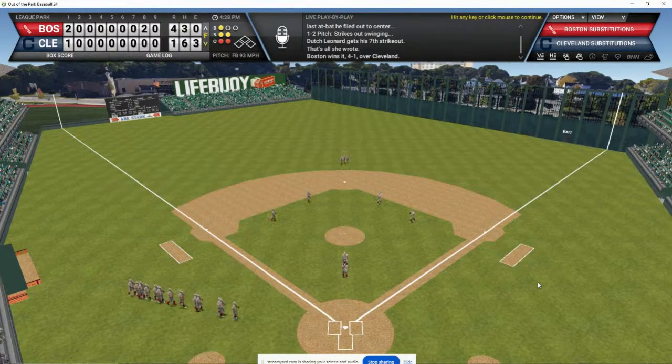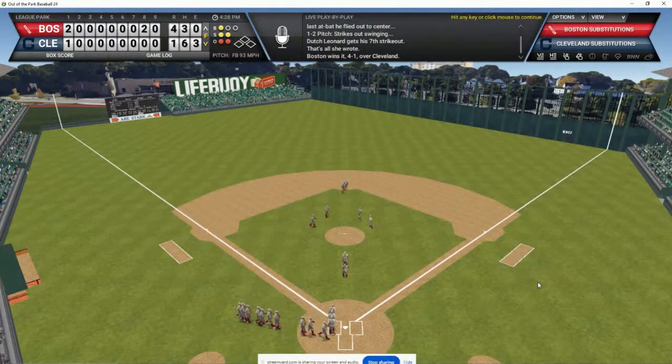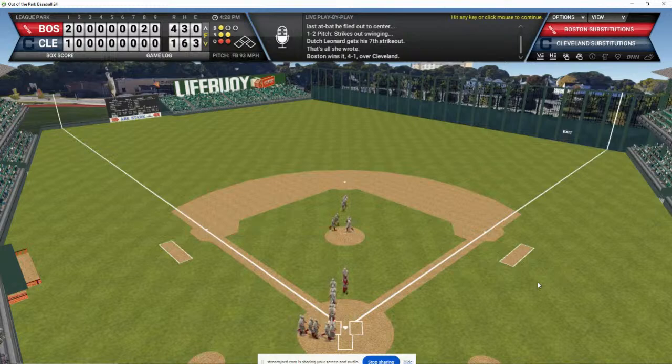Red Sox 4 runs, only 3 hits, no errors, but that's all they needed combined with the 6 walks. Cleveland 1 run, 6 hits, and 3 errors.